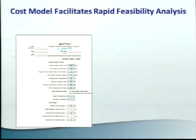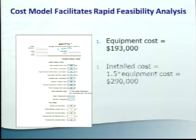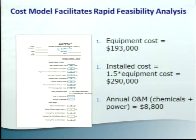We've developed out of that a cost model as well, and the cost model right now is actually built on real costs for an 8-foot diameter pressure vessel system. So we've had to do some scaling to get down to a smaller system, this 4-foot diameter pressure vessel system. And this is where we end up, and it's been interesting to see the cost ranges seem to be fairly similar across the board today. The equipment costs, again, everything inside that control volume, about $200,000. And the annual O&M somewhere just under $10,000, most of that being chemicals.